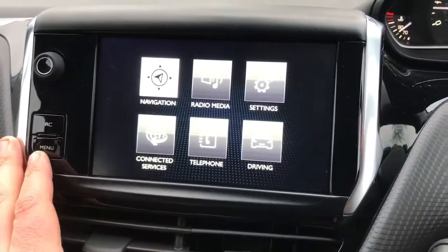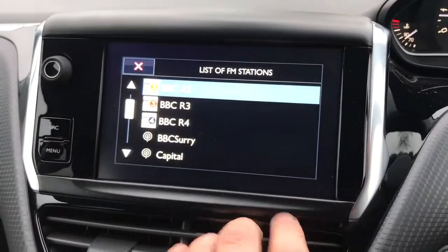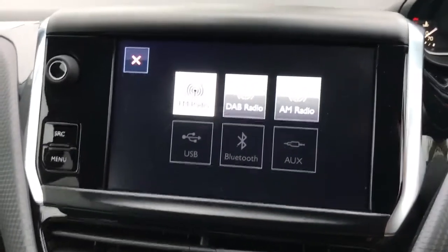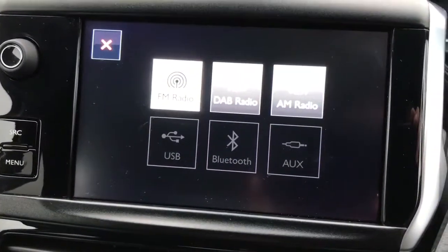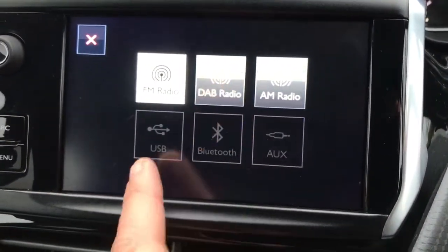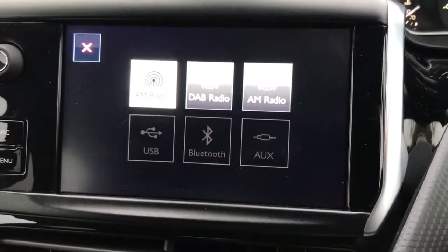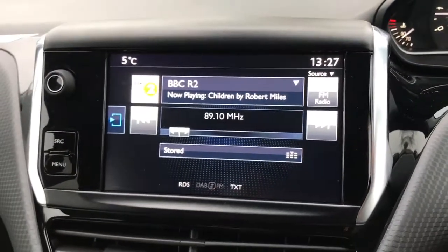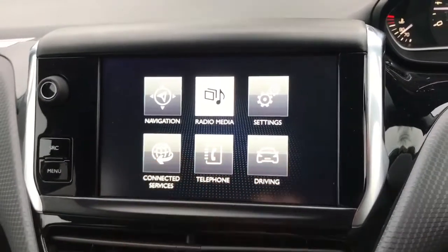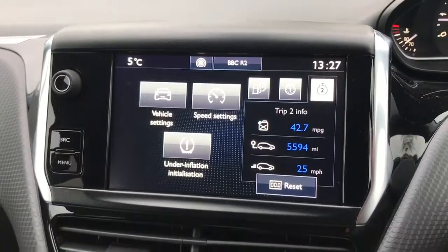But if we go to the main menu button, up here, we've got radio and media. So from there, we can list various different radio stations that are available. We can change the frequency of the music we listen to, as well as listen to music in other ways. So you'll see we've got FM radio, AM radio, DAB digital radio, plus we can then connect up a device via USB, auxiliary, or once you've paired your phone, not only can you make and receive phone calls, but you can stream music wirelessly via Bluetooth audio as well. Then there are various other settings. You can pair your phone just there, and then you've got a couple of car menus for things like fuel economy and what have you down the bottom there.